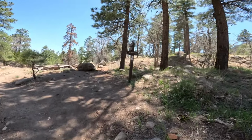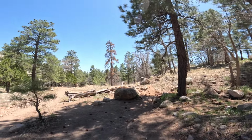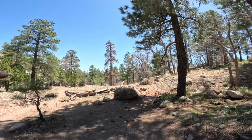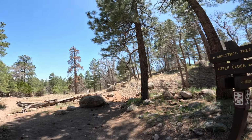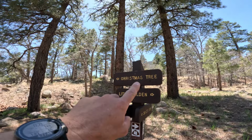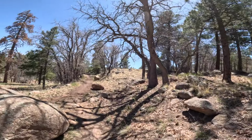Okay, we are approaching our next junction. Sandy Seep is about a mile and a half, I want to say 1.6, down that way. We're hopping on Christmas Tree, about a mile and a half to the Fat Man's Loop junction. From there, it's a little over half a mile till we're done. So we'll be at almost 15. I'm at 12.72 right now, so not a bad day. Time to finish it.